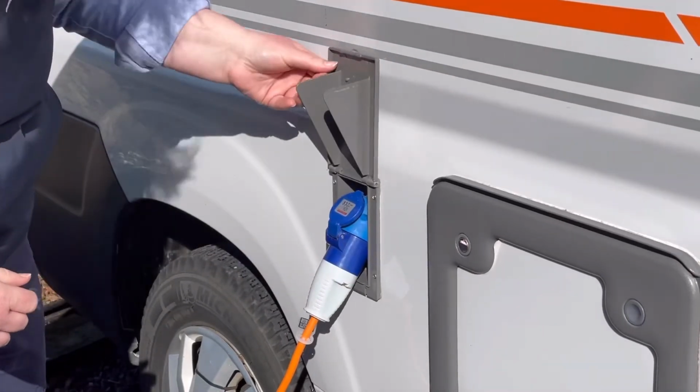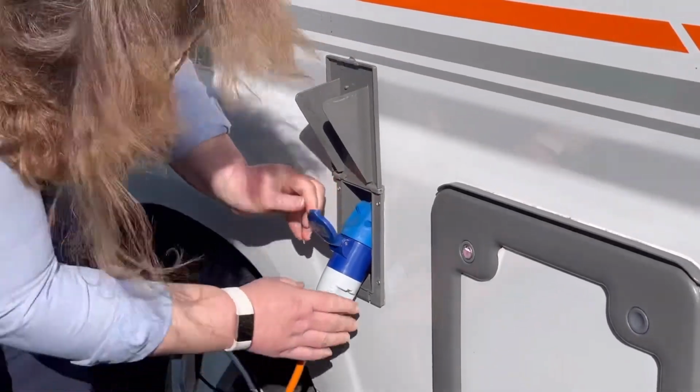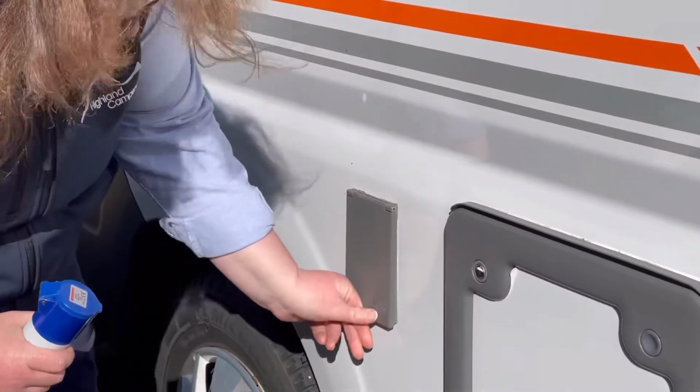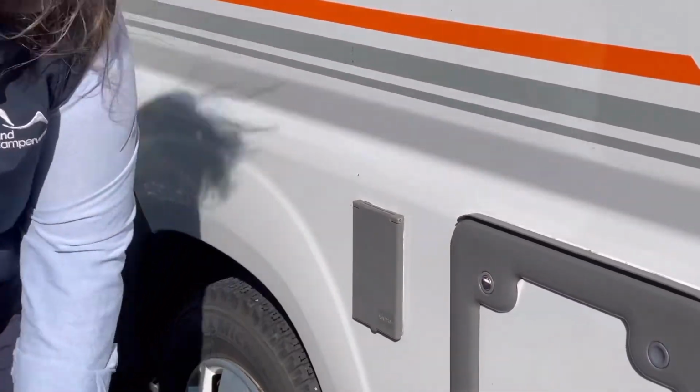When you come to unhook it, you lift this flap and it's a good firm pull and pop that in and close it, then you'll hear that click.